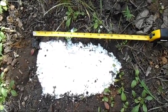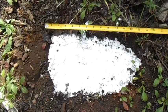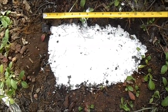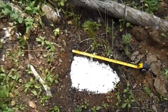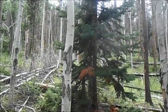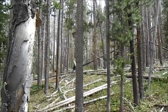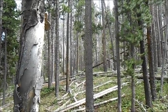I know it's not perfect. We could really see the outlines of the toes on the edges and stuff. I took some pictures and filmed it and stuff. We'll see how the cast turns out, but yeah, 14 incher. It's either an adult female or a large juvenile male that's still growing. We're gonna go check some other things out. We've heard some whoops and stuff.